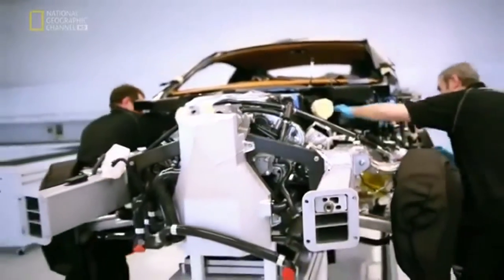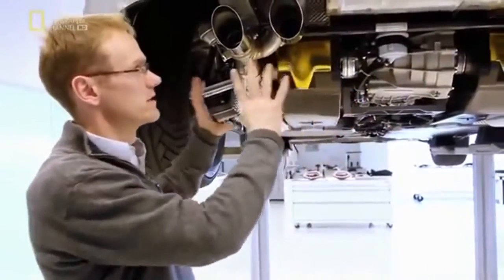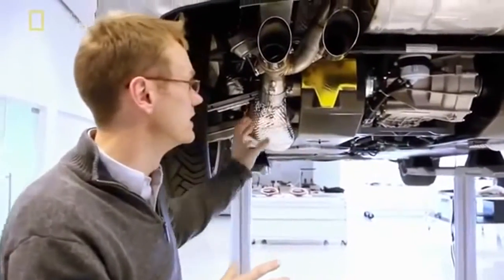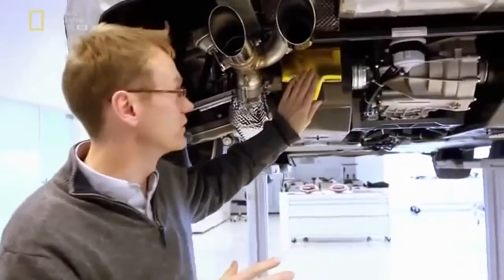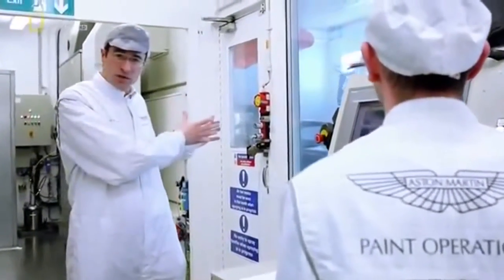As Chris Porritt explains, here we can see under the rear of the car, normally covered by the diffuser, is the structure of the exhaust system and the heat shield material that we need for the exhaust as well. We actually protect the rear of the car with gold foil here and here, and this is to protect the carbon structure. Here in the paint shop, our engineers remotely control the production process.